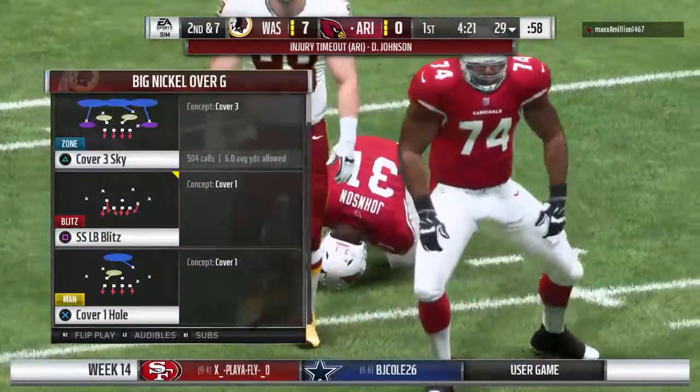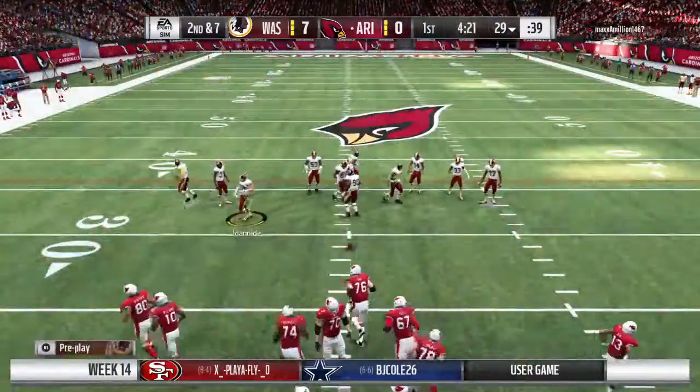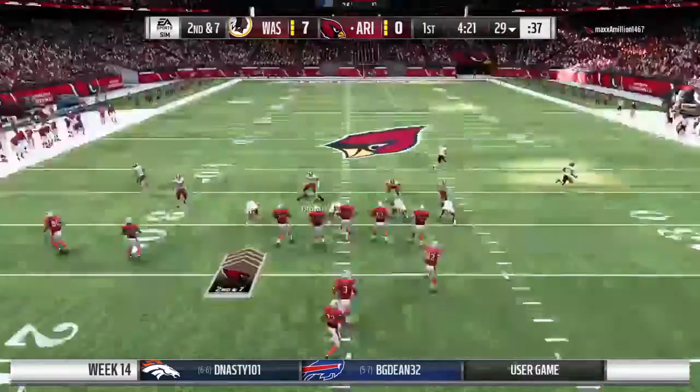Now we're going to get a stoppage here as we've got an injured Cardinal on the field. While the training staff works on him, we'll step aside and be right back.